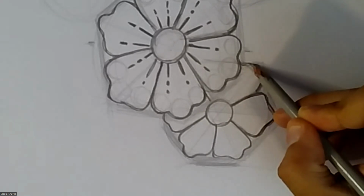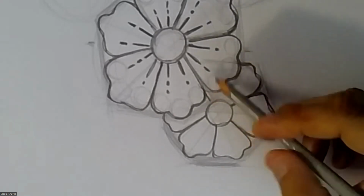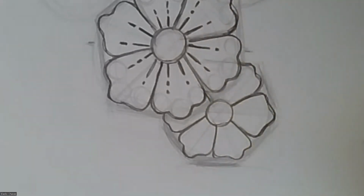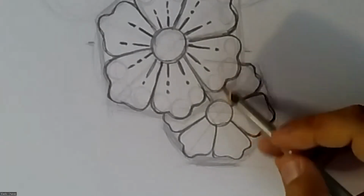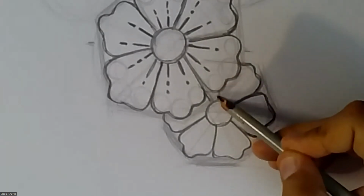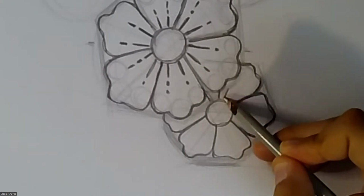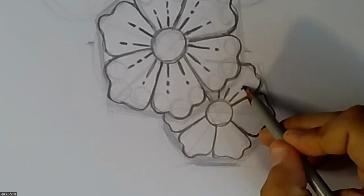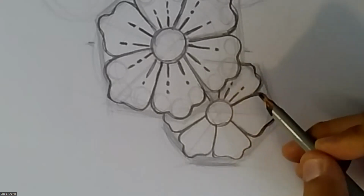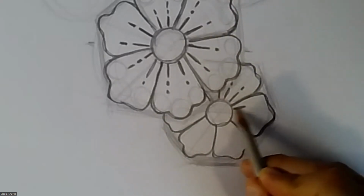This kind of goes underneath. There we go, that whole petal. Then we got a bunch of lines underneath. There it is. There's our flower. There, let's get these other lines. Let's put a line there. And then we got our two lines. Inside each petal, there's two lines. And then break it top. Dots on the top. Really nice little design here.